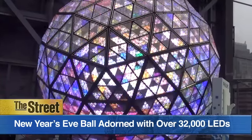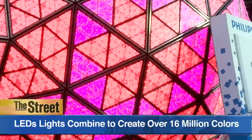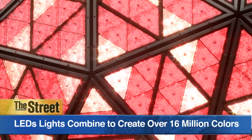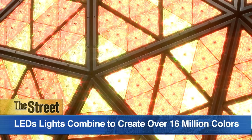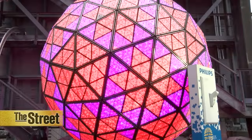Well, first of all, it's energy efficient. We first started illuminating the ball in 2000 with traditional conventional lighting technology. In 2007 and 8, we upgraded to LED. It's 88% more energy efficient. This ball consumes the same amount of energy per hour as two traditional ovens like you'd find in your own home. So energy efficient and just brilliant and beautiful. And that, of course, is what everyone is attracted to.